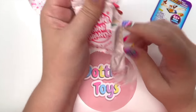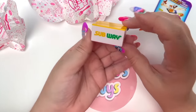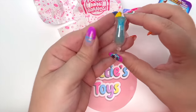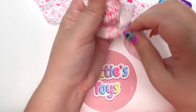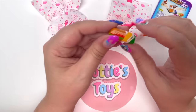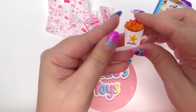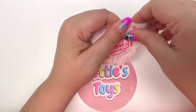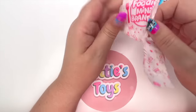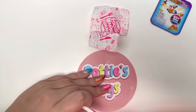All right, so our very first one from this ball is we have another one of the Subway takeaway boxes. Whoop, we have another one of the Hard Rock Cafe drinks. Is it another tuna sandwich? It's another tuna sandwich. How funny. We have some more of the curly fries. And our very last one, it's awfully small, and inside we have a corn dog. Another corn dog. All right, you guys, let's go to the last ball.